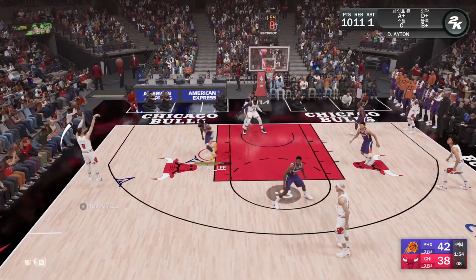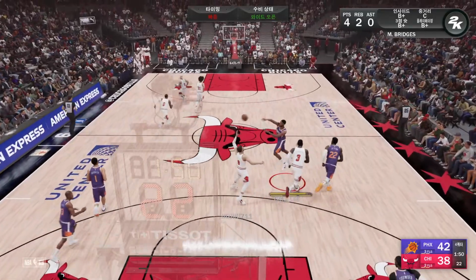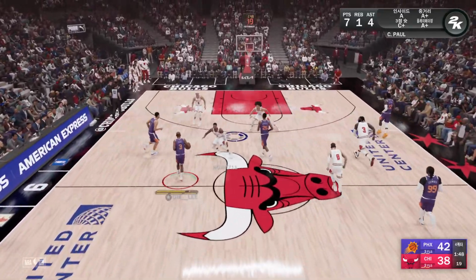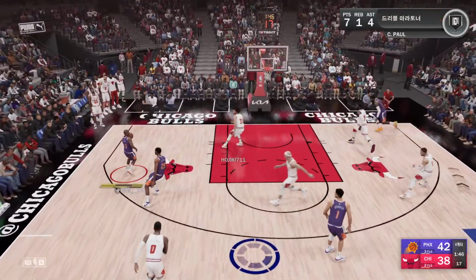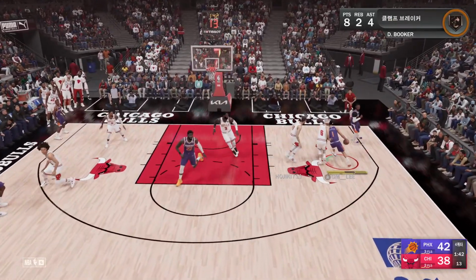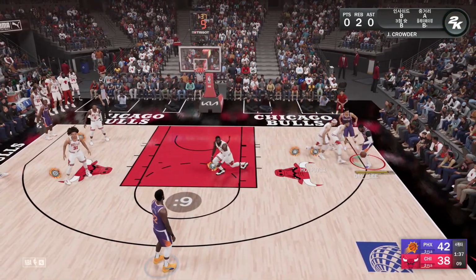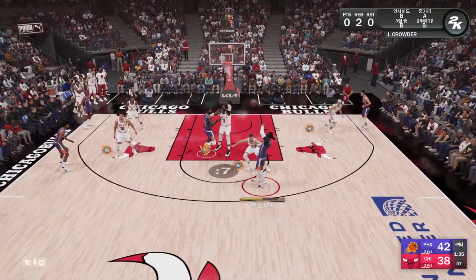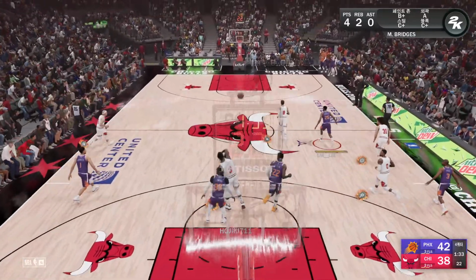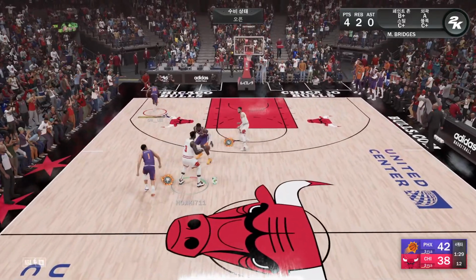1:56 left in the 4th quarter. And a miss there on the triple. Low percentage shot from long range. Terrible decision, especially when you still have a chance to win this. Booker draws the double. Outside Crowder. And stolen by Drummond. And he gets it back.